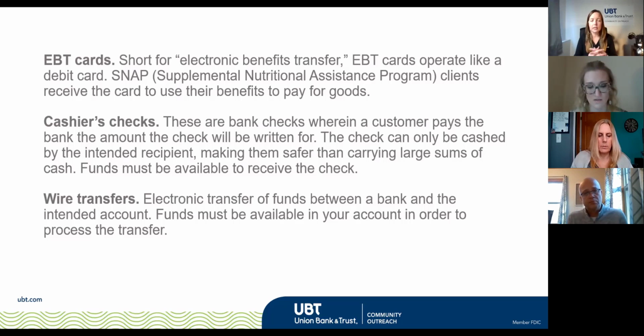Don't hold me to the post office thing, but you could get cashier's checks at various places, but sometimes they cost money if you don't bank with them. So I know Walmart will charge you. If you want a $25 cashier's check, it might cost you $2 to do that. So go to your bank and ask for a cashier's check because it doesn't cost any money.